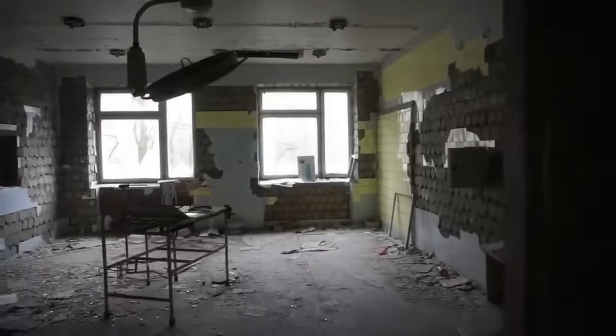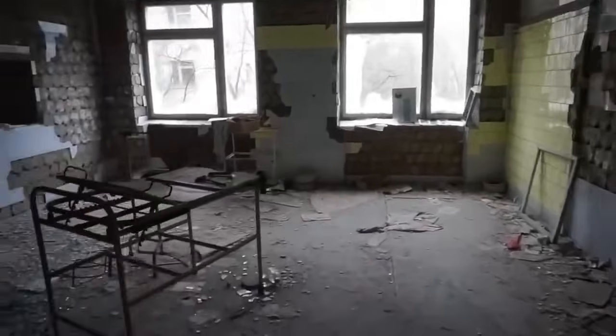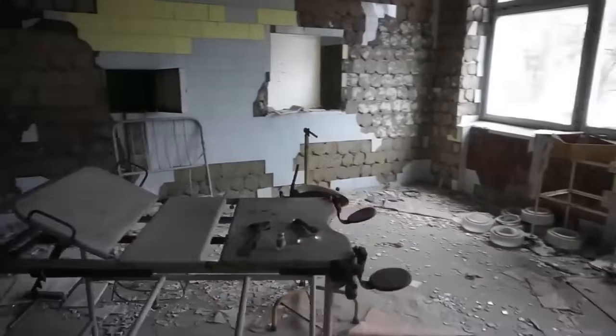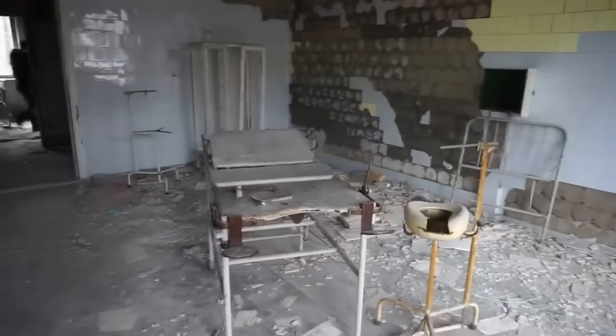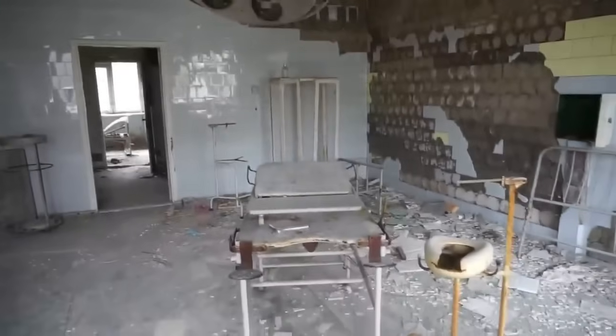Right, explorers, we're coming into the maternity area now. This is where they would give birth on that table. And look, it's even set up still, ready for somebody to come in here and give birth. I mean, we've got the huge operating lights above.